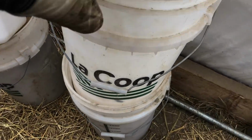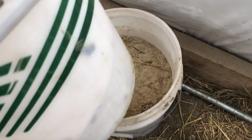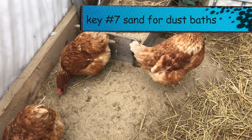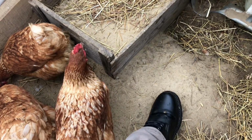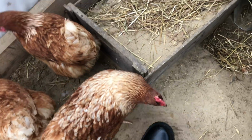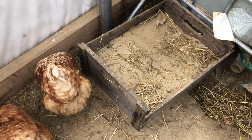We have a grit feeder, but we also just have a winter supply, and this is sand as well. So the sand is here for them to take dust baths, because they will continue to take a dust bath even in this cold weather. You can see the sand. They'll scratch this up and it'll be enough to give them dust. We gave them this whole feeder, this bushel here, to act as their dust bath.